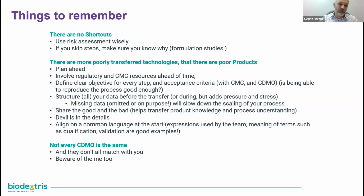And last thing, not every CDMO is the same. Okay, so there's no one-stop shop for every production, every development. Make sure you find the right one for you, and also be aware of the CDMO which is a me too, that can do anything and everything. Make sure that you find someone that understands your technology and can actually deliver it.